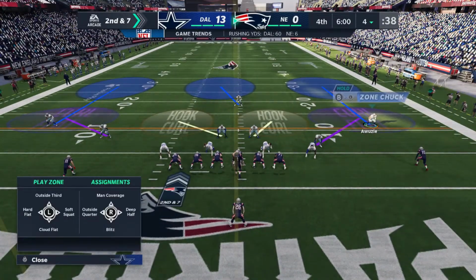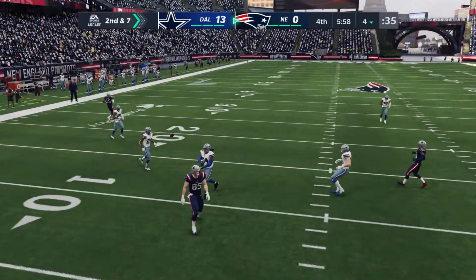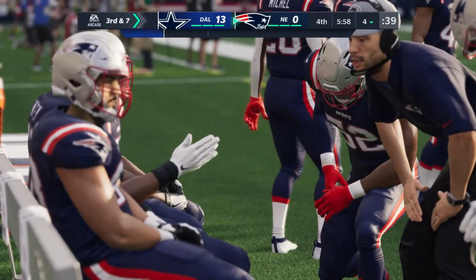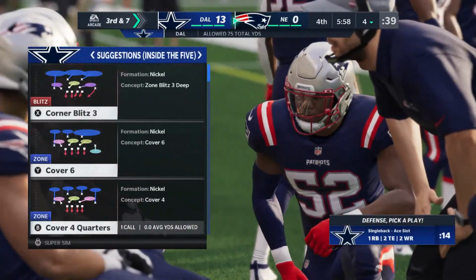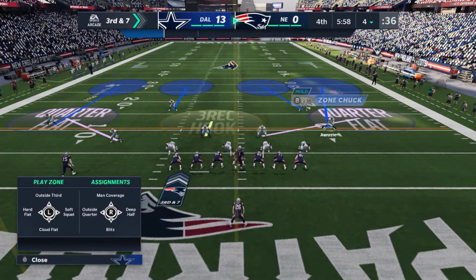2nd and 6. No, scratch that. 2nd and 7. From his goal line here, Newton. Throwing over the middle, and it's incomplete. Ryan Izzo, the intended target. But now it'll be 3rd down. 3rd down and 7.